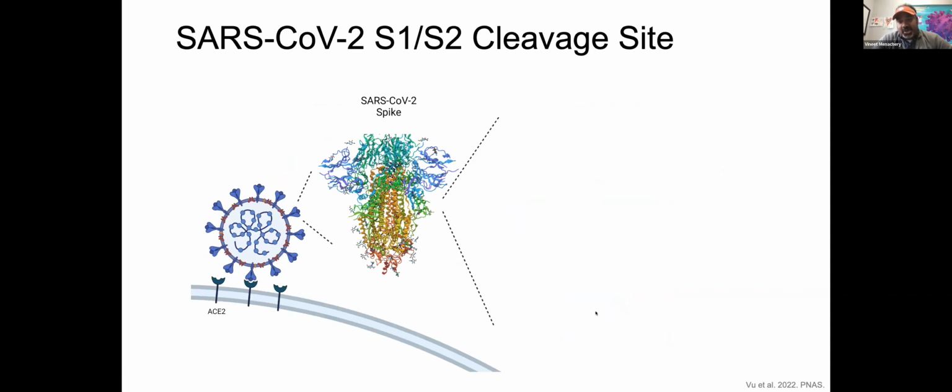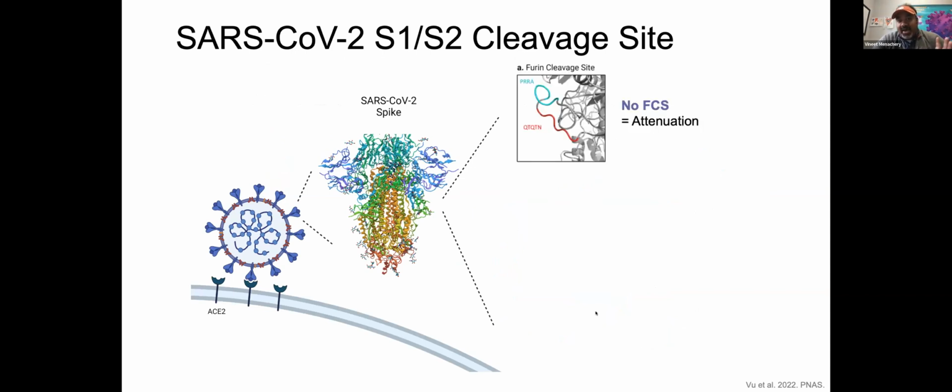Now, I'll summarize a lot of work that we've done, but we focused early on this region that was downstream below the receptor binding domain in the stalk portion, in the C-terminal of S1 at the S1-S2 cleavage site. What we found is that if you take out the furin cleavage site, which increases the efficiency of cleavage of the spike, that attenuates the virus, SARS-CoV-2 specifically.